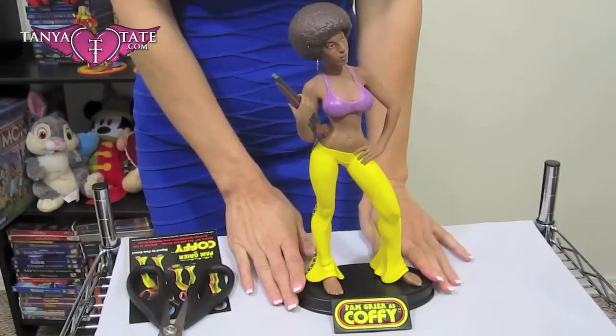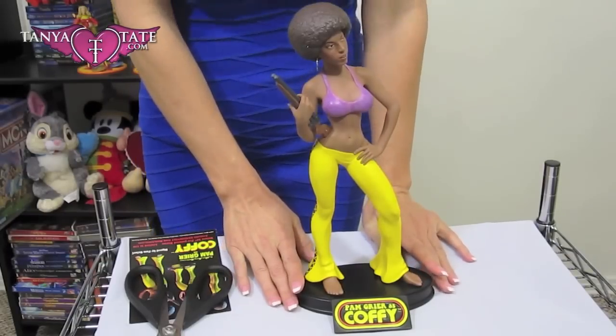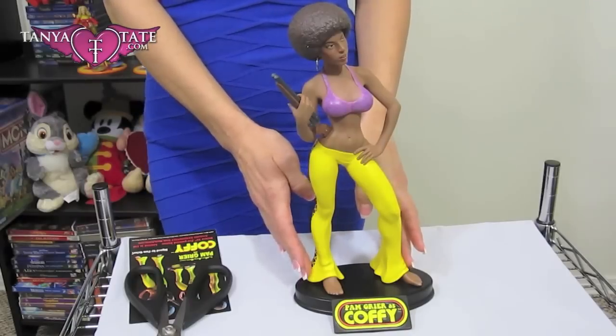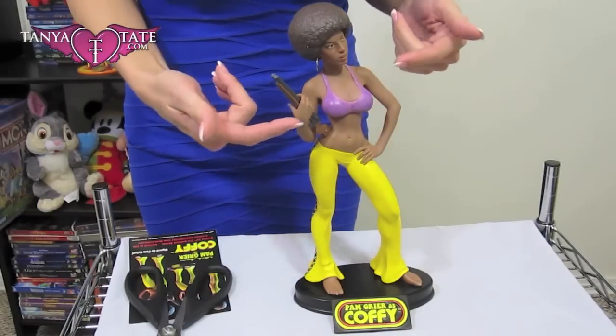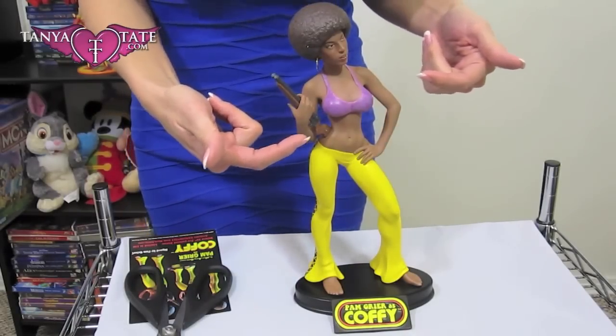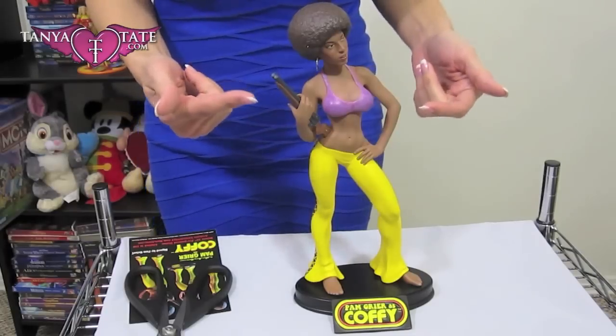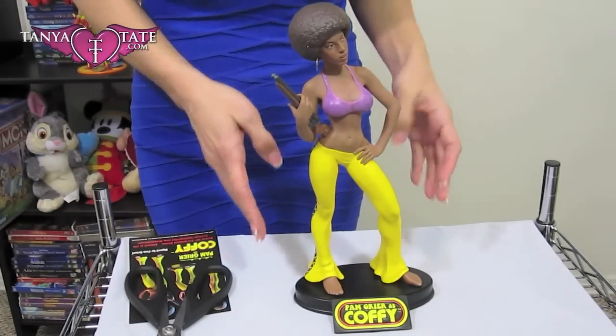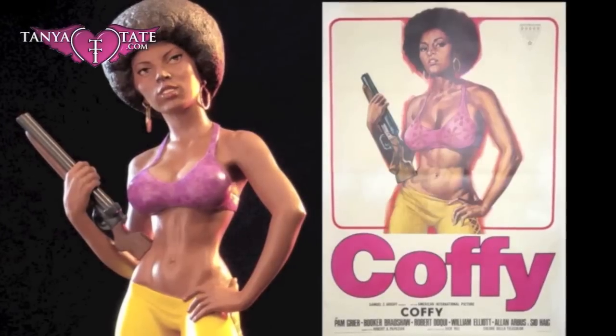There we have it. How badass is that? There she is, Pam Grier as Coffy. She's got yellow flared pants on. Look at this cleavage going on here, this purple bra. Wow. She's got a gun in her hand. Of course, that is how badass that she is. This really does look like the movie poster.